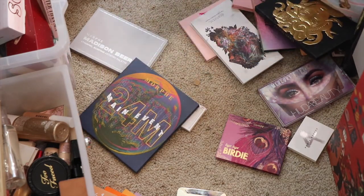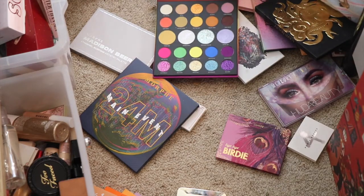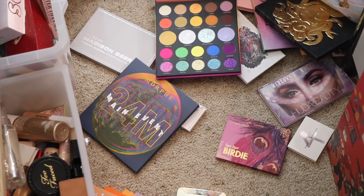This is the Morphe 24A Artist Pass palette. Yeah, that's staying. I do really like that. It's a really cool, fun palette.